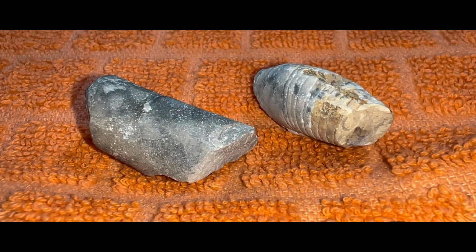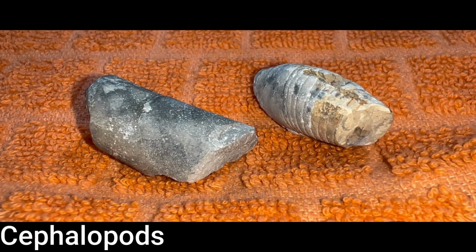Up next, we have a pair of cephalopods. Now, these kind of came in as a late add, because as I was looking at everything and recording everything, I'm like, we need cephalopods, because up until this year, I actually didn't find many. And this year, I ended up finding a ton of fragmented pieces, a lot like this. Well, maybe not a lot like this. These are some of the better pieces that I have.